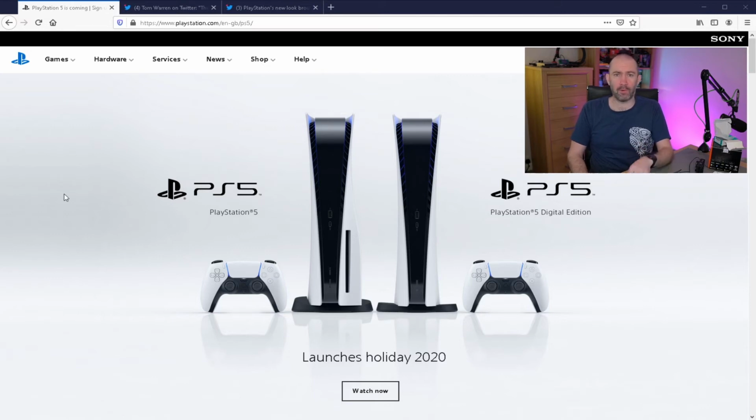I think the controller is more important, and I think the game's interface is more important. The availability and the cost of games, and whether you can get digital games cheaper, and all these other things I think are more important than how the console looks. But obviously looks are important.